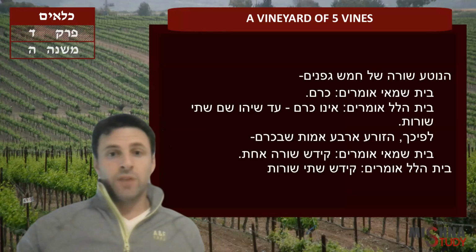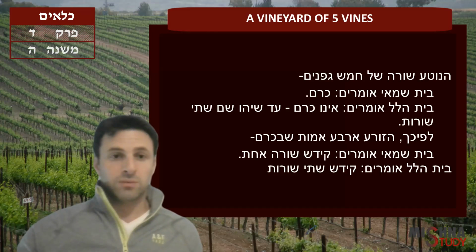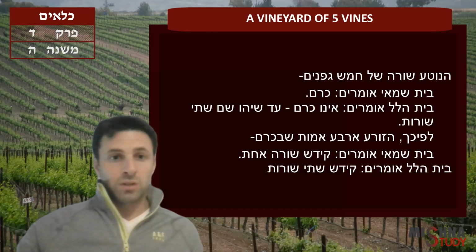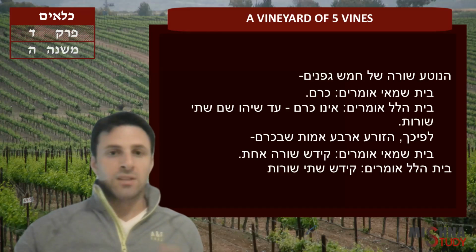There's a big difference. If you have 1 vine and you want to plant seeds next to it, you want wheat next to it, you need to distance 6 tefachim from that. That's 1 amah, 6 tefachim, and then you can go ahead and plant your grain, your wheat. But if you have a vineyard, then you need to distance 4 amot from the vineyard. So there's a big difference if we categorize it as a vine, or if we categorize it as a vineyard.